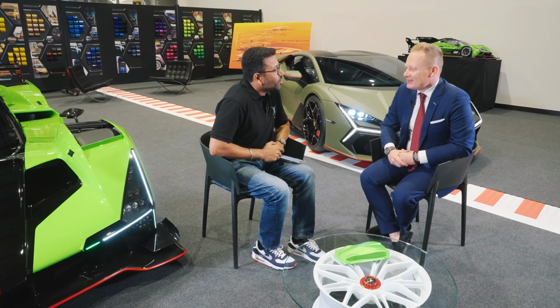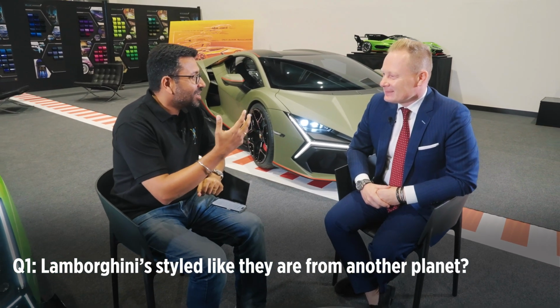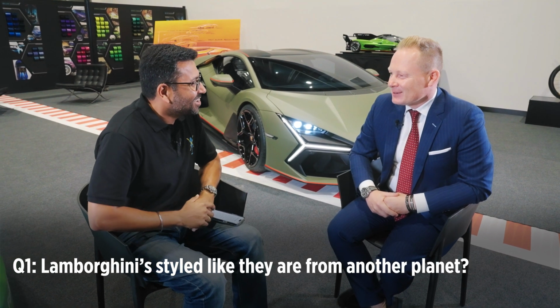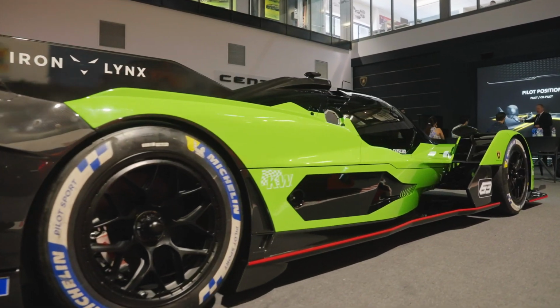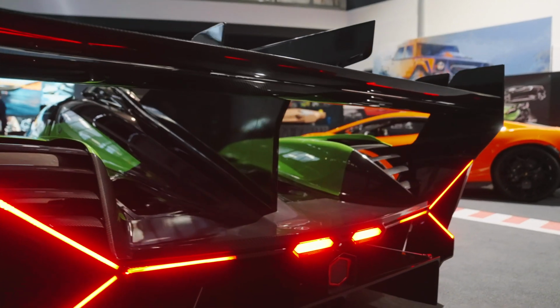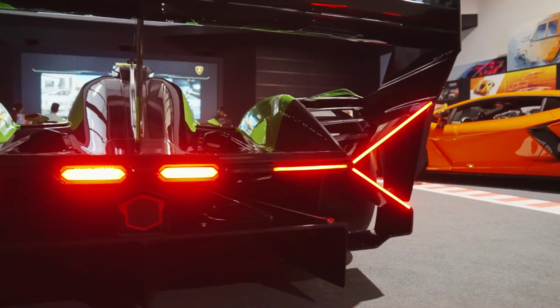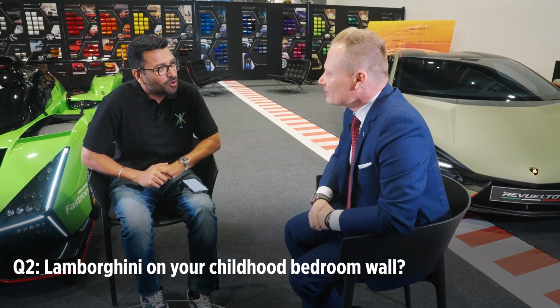Mitja, so we got 10 questions for you. You spoke about how a Lamborghini should look like it's come from another planet. Yes, it always should look like a spaceship, no? I mean, you see it, especially in the rear view, the tires are exposed, high exhaust pipes, especially the Revuelto looks like a spaceship.